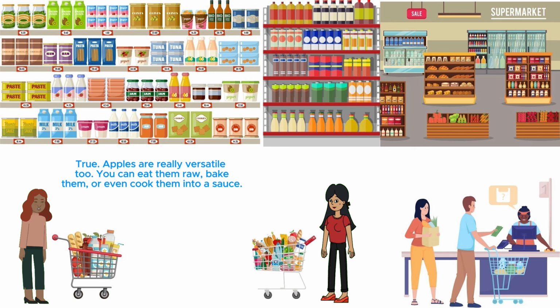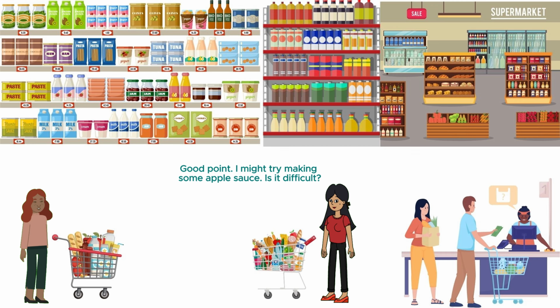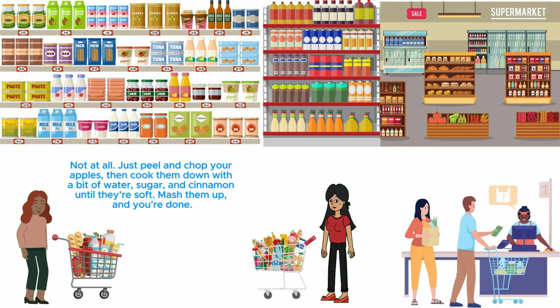True. Apples are really versatile too. You can eat them raw, bake them, or even cook them into a sauce. Good point. I might try making some applesauce. Is it difficult? Not at all. Just peel and chop your apples, then cook them down with a bit of water, sugar, and cinnamon until they're soft. Mash them up, and you're done.